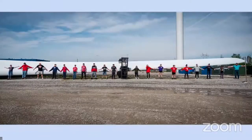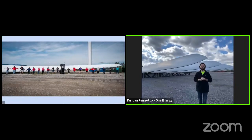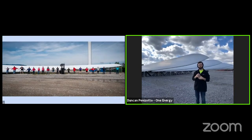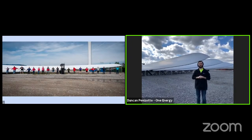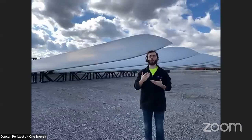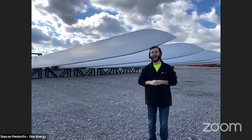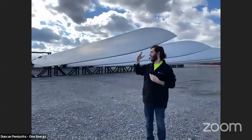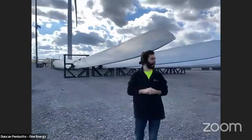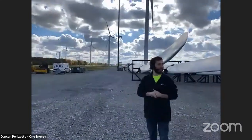So even I can actually wiggle this blade, which you can see. While, as I said, they are pretty long, they're very flexible, and that's partially because they're made of fiberglass and balsa wood. The flexibility allows them to basically catch wind better as they're rotating in the air. And as you can see too, the shape of the blade is curved as well. This helps them rotate as they're on top of the turbine.